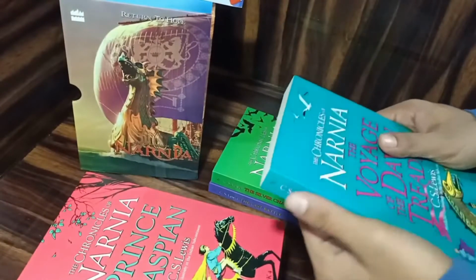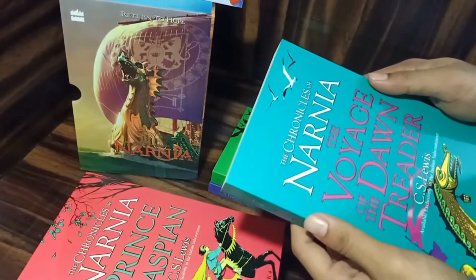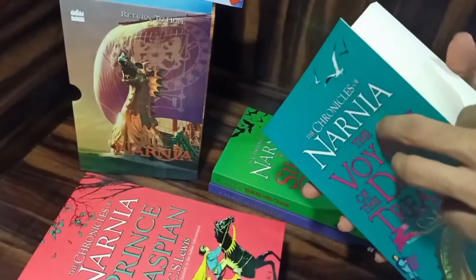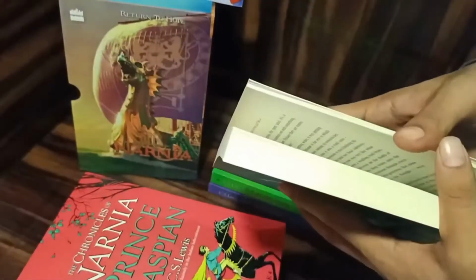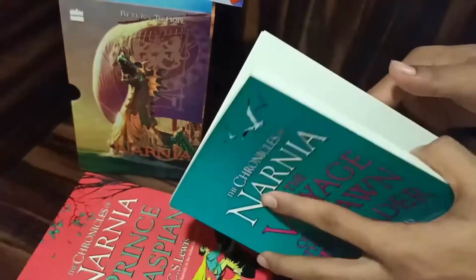This is the fifth book of the Chronicle of Narnia, The Voyage of the Dawn Treader. There are total 16 chapters in this book, and length of this book is 272.